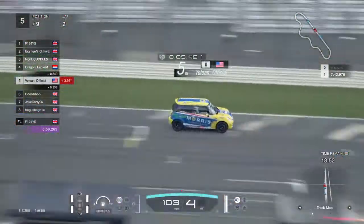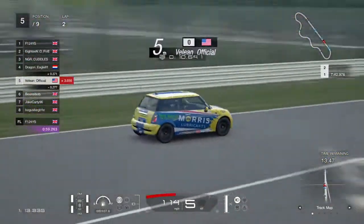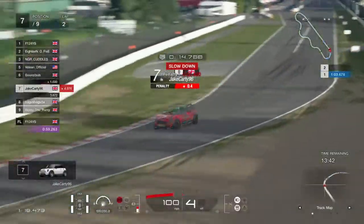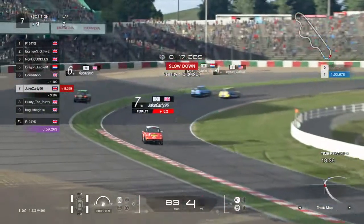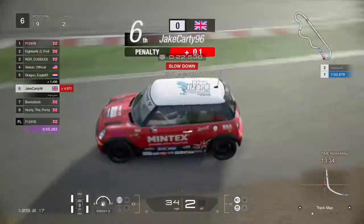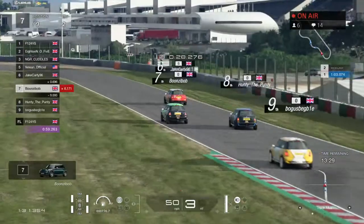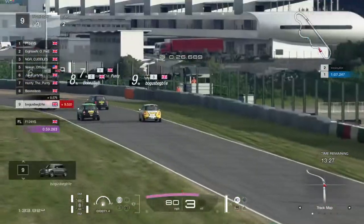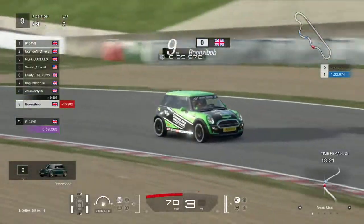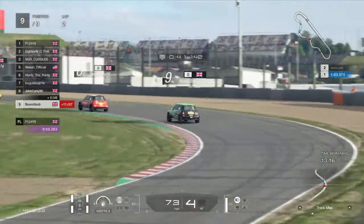Getting a bit of a tow down here. Dragon Eagle has managed to extend that gap though, so he's had a good run down there. Bullseye Bob closing the gap on Vilian now though. So Bullseye in sixth. Jake Carty just holding a bit of a penalty, trying to lose that around that first corner. Who's that just run wide? Oh, so Jake Carty running wide, and Bullseye Bob as well. Jake Carty just managing to keep it on track. Bullseye Bob not quite so much. So we're going to lose that place to Hunty the Punty and Bogus Begbie as well by the look of it. So down to 9th place for Bullseye, unfortunate, but plenty of time left. He's still on the back of this little fight.